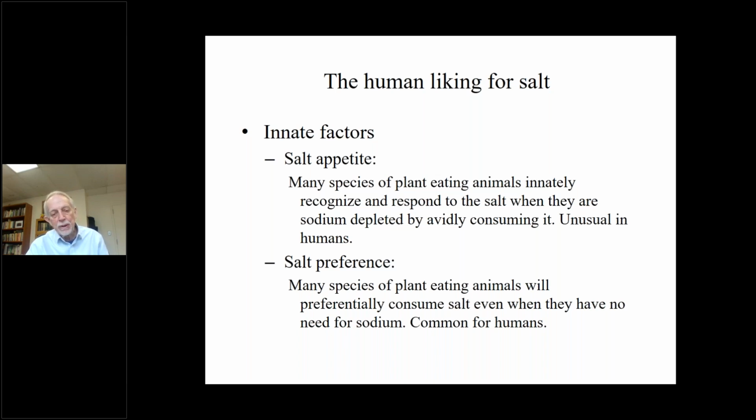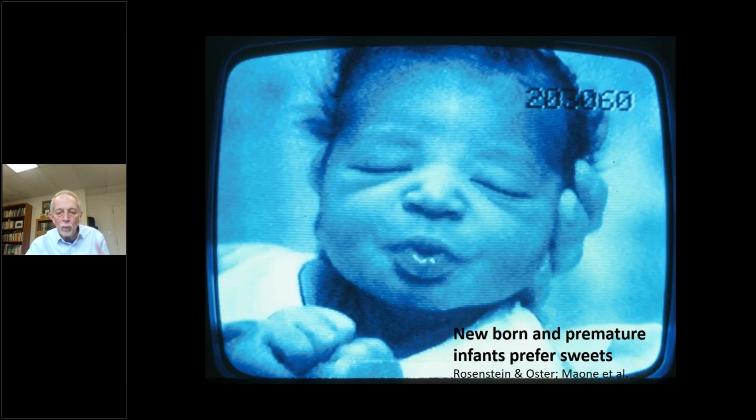And it's also true that many species like salt even when they're not depleted. Certainly humans do. And so most of our interest in salt consumption and trying to reduce it is about salt preferences and how these might be modified.